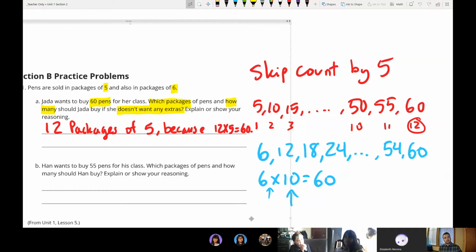I didn't count with my fingers. I just wrote it in my book. Nice. 60. Yep. So we can always write our skip counting out and count how many times we make that jump. So yep, we can get 10 packages of 6 because 10 times 6 equals 60.